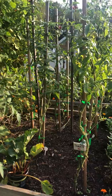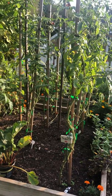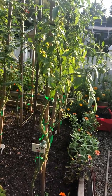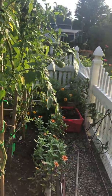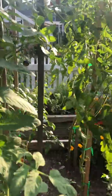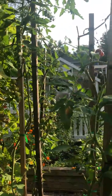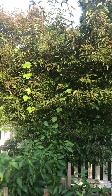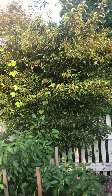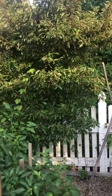So, coming to the end of the season for the determinate tomatoes, there's a few still on the vines here. I've just kind of cut everything back and just letting the last bits ripen up. And then I will pull these out and plant some fall items. This is my dwarf plum tree. Can't quite come back far enough, which needs to be pruned back.